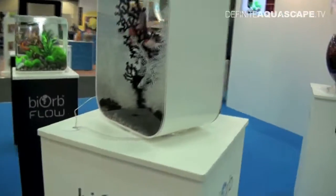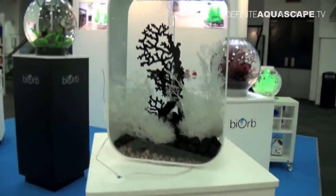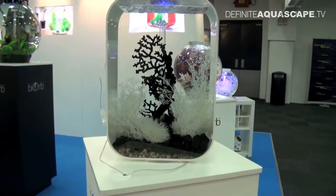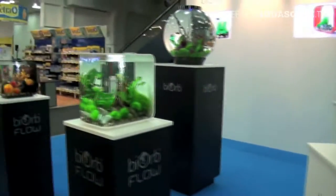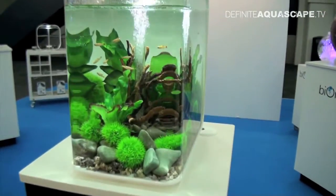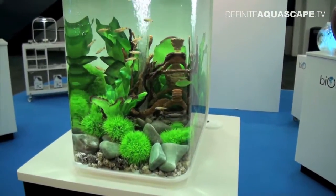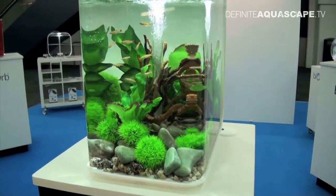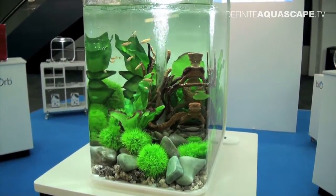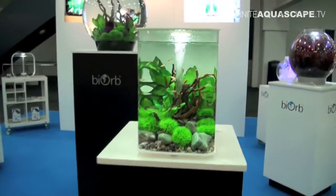Here is an example of a tank with artificial corals. All those tanks are aesthetic in a way. They are looking nice. This one, for example, could be a nice planted layout, but the plants are plastic. Very nice lush green color. But all this, except fish, is artificial.